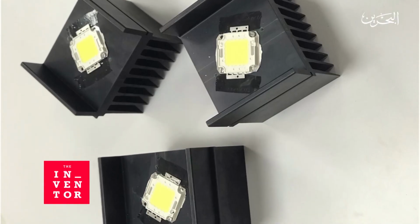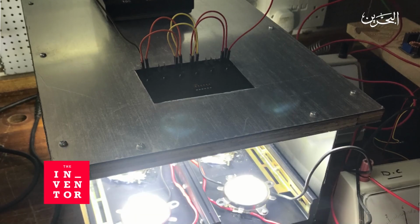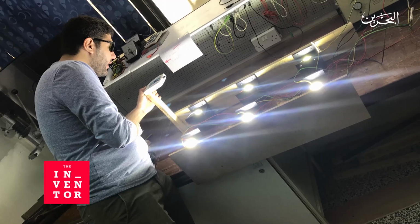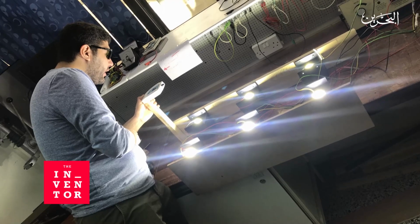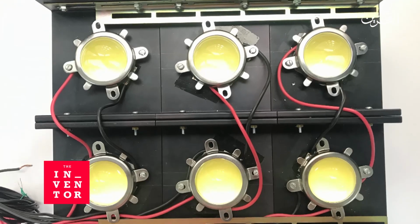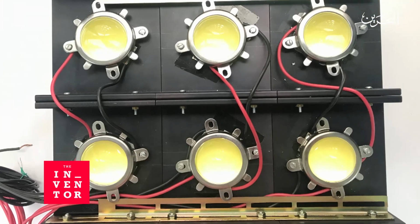Then we started thinking, why don't we build our own system or emulator? It's called the PV system emulator. Simply, in this system we used special LED lights. These lights have a spectrum very close to the sun spectrum, and above them we placed six solar cells. These cells have perfectly distributed light on them. And with this system, we can perform any kind of indoor experiments on these cells.